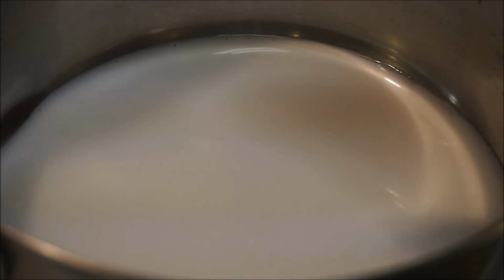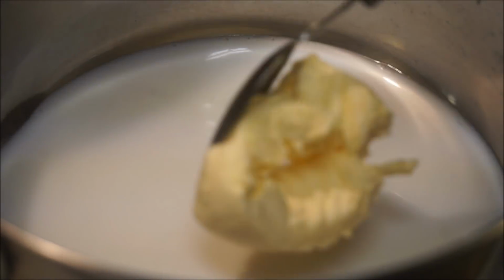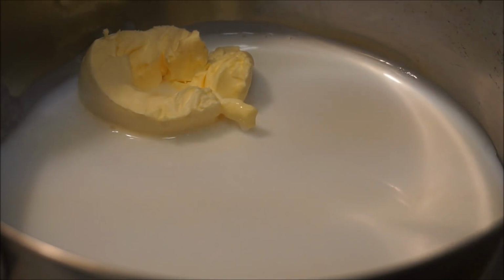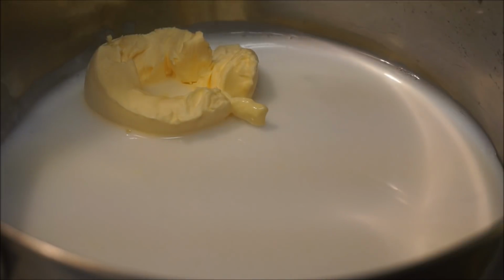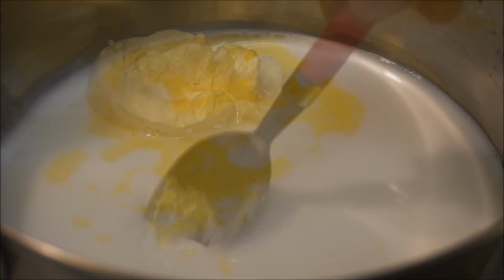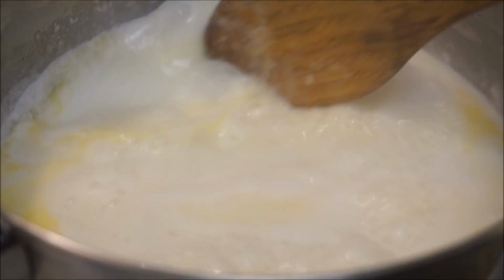I'm just going to add a pinch of salt to that. Don't even measure it, it's just a pinch of salt to give it a little kick. And then I add my butter. The best tasting grits is when it has a lot of butter to it, so just put whatever amount of butter that you want to put. I'm going to let that come to a boil before I add my grits in.